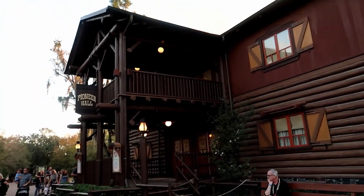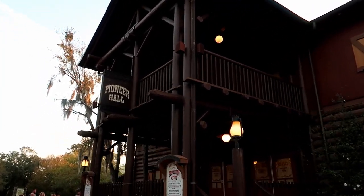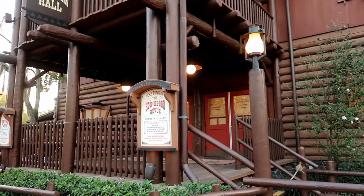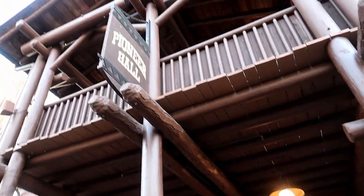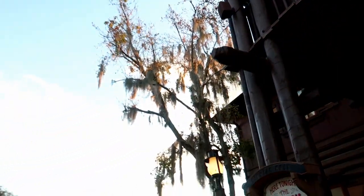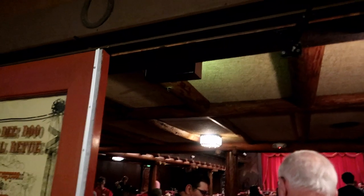Here at Pioneer Hall, and we can hear some cheering, so it must be the first show. This is the second show we're going to. So we've got 4 o'clock, 6:15, and 8:30. We're at the 6:15 showing. So we're going to check in when we get here. So here we go. There we are, walking in.